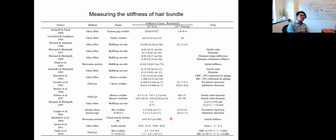This table summarizes the stiffness measurements. This is a subset, not exhaustive. What I included are some earlier studies and those recent studies that are more dedicated to stiffness measurement. I apologize for the small font size, but if I read this table for you, the glass fiber method has been the most popular, followed by fluid jet, and Brownian motion measurements are relatively rare. The popular animals are bullfrog sacculus, mouse, chick, and rat cochlea or vestibular hair cells, and turtle cochlea hair cells. Stiffness values, which are our most interesting part, range over 3 orders of magnitude, from 10 micronewton per meter to 10 millinewton per meter. One thing notable is that not all stiffnesses are equal.